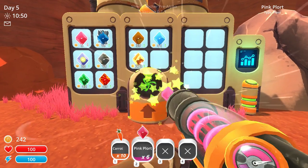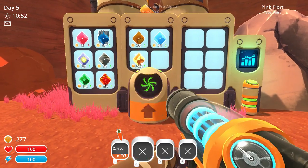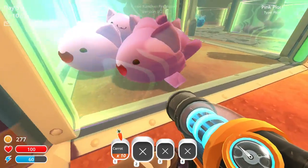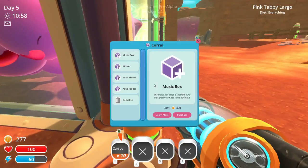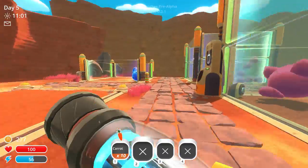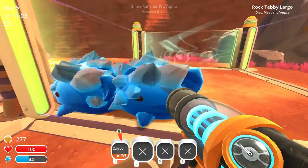Oh, wait, we have more pinks. Because I want to do one more automation investment here, and that would be to the auto feeder, 350. Oh, dang, it's 350. All right, well, we can't afford that yet, so we're going to have to go out and make some more cash.